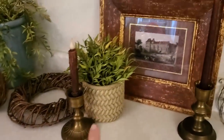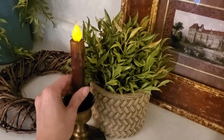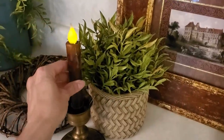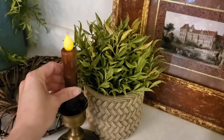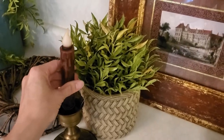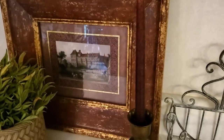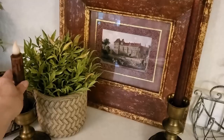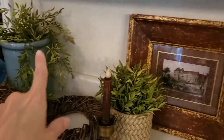So, and I love these candles. I also got these at Sweet Simplicity. They're battery operated, and they kind of flicker. I don't know if you can tell. So you can just spin them, and then I have the tall ones. And I like using these for fall, but I'm really finding that I like them all year. They have different colors, and in the spring they had some really pretty colors. But anyway, I got one of those that matches that. So let me show you what else I got.